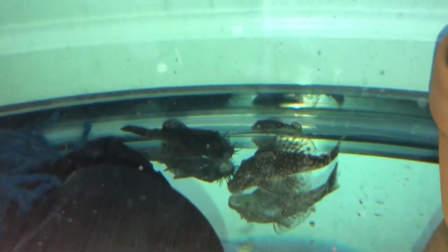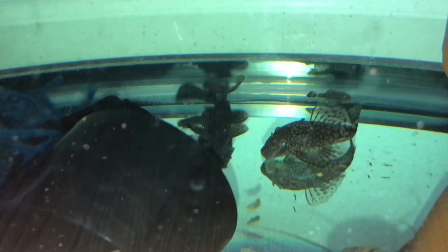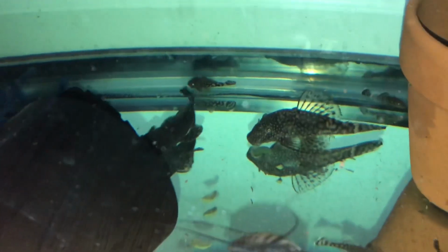And down here you can see some of the larger plecos. We got a nice big mystery snail. Some breeding pairs of common albinos. Right there is a perfect breeding pair. The male may be a little small if I were to pick those two out, but the left is a male, the right's a nice big female. I have some albinos in there.